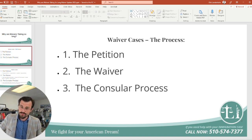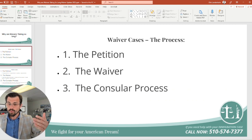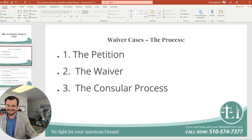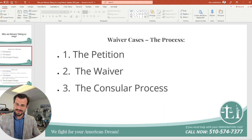After the petition gets approved, step two is you file the I-601A waiver, as long as you're eligible for it. Some people aren't eligible if you have other inadmissibility issues like immigration fraud or alien smuggling. If you've ever helped another person, even in your family, cross the border without permission, then you're not technically eligible for the I-601A. So talk to your lawyer if you're not clear. But if you only have one unlawful entry into the United States, then you're eligible to file a waiver on Form I-601A here in the U.S. That waiver will be pending for a long time.